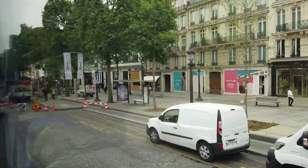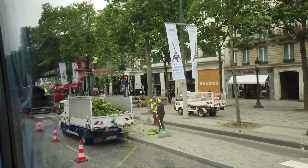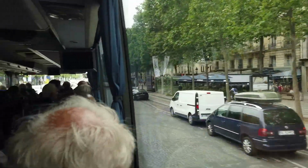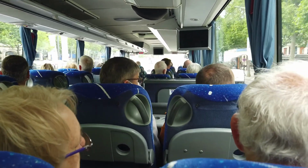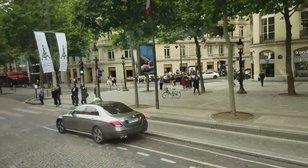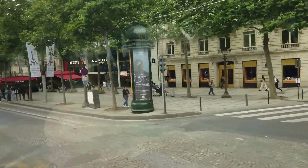Today's the day for trimming the trees on the avenue. That's how they do it. There's just plenty of trees to trim, isn't there? If the Champs-Élysées is where you want to come for a stroll later this afternoon, it's a long road, isn't it? You're not far away from where the boats are. The French have a good expression for window shopping, they call it lécher les vitrines, to lick the windows.